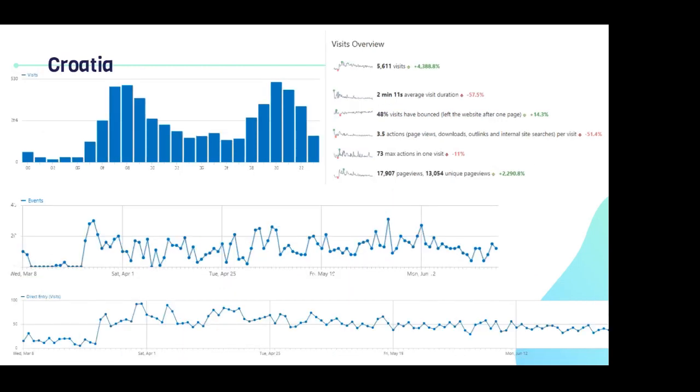The same structure follows for Croatia. You can see a bit of difference in the first diagram: patients interacted most with the app in early morning and early night. Of course, the numbers on the right are lower because the pilot was shorter, and you can see in the last 2 diagrams the events of the patients that have interacted with the app, and in the last diagram the direct entries, which are stabilized at about 50 per day. So this was also, of course, because the patient number was rising through the pilot.